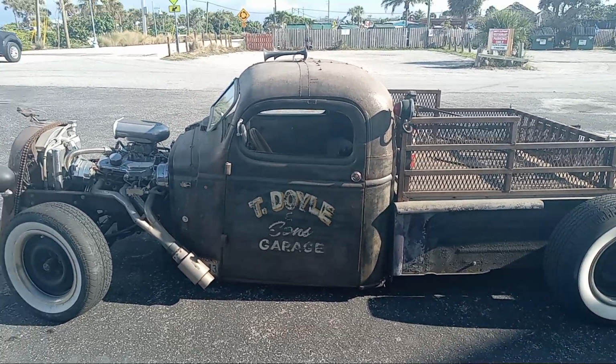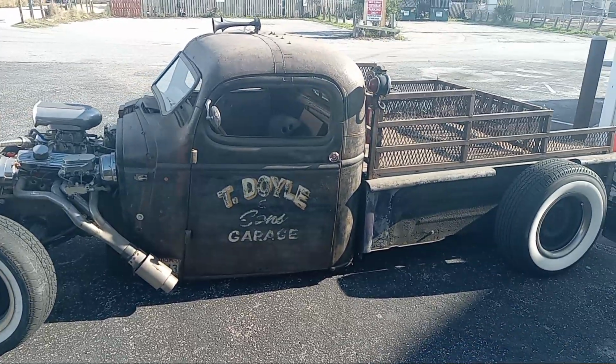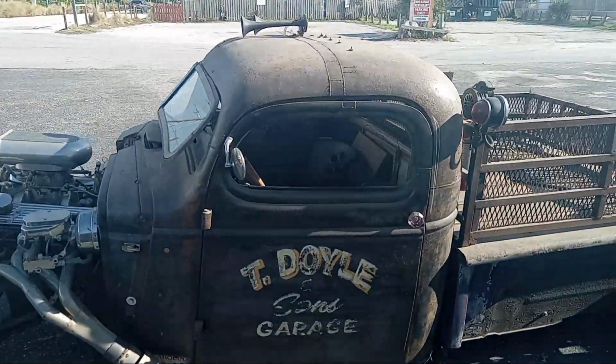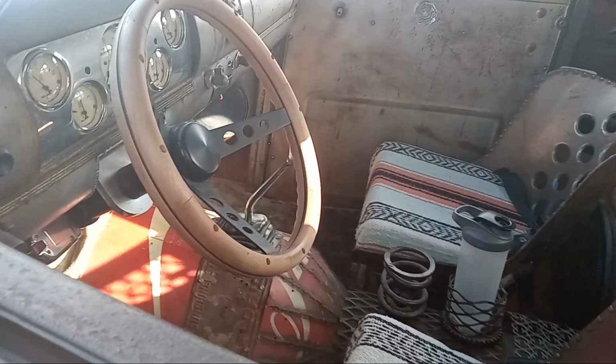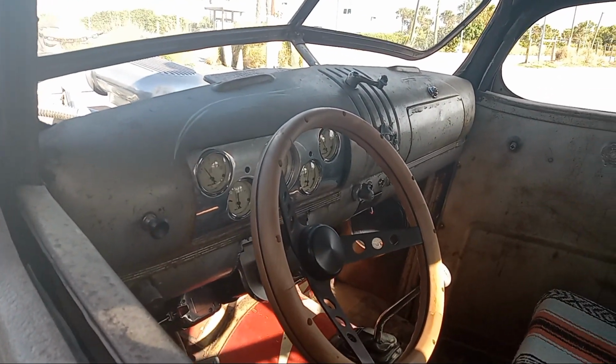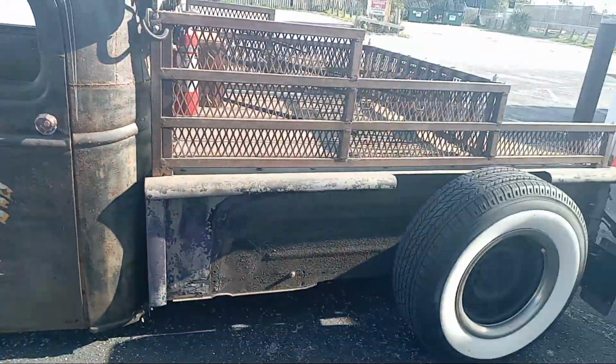Alright, y'all, I don't know what this is. It is a 19-something or other Heinz 57, and it is cool as hell. This guy's got the old metal bucket seats in there, little shorty pads. Thing is sweet looking. Chevy rear end.